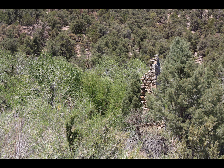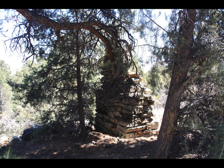Not very much in the way of ruins here around this little area. There's a few other stone buildings that you can see here that I've got showing, but nothing of real significance. But what a beautiful area this is.